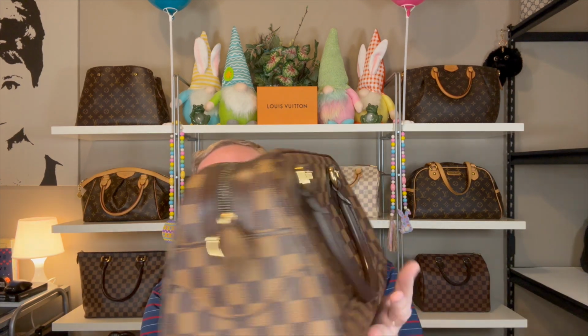And I love how the strap drop is a little bit bigger than a Speedy, so it fits on my arms a little better. And then condition-wise, like I said, this one just was in really, really good shape.